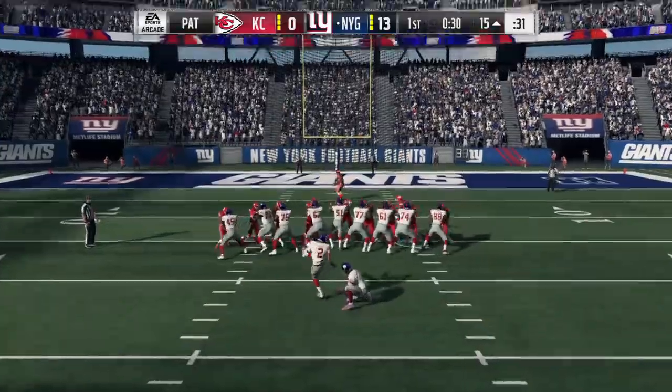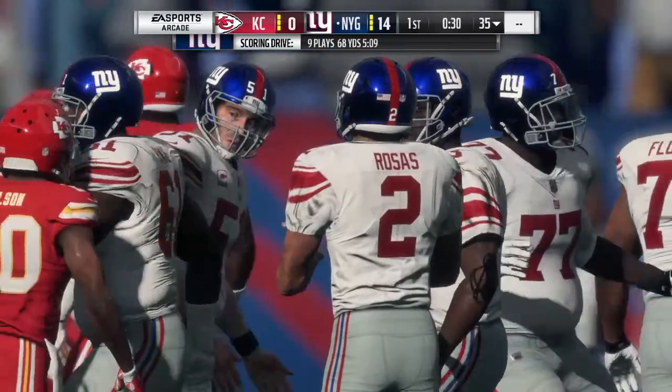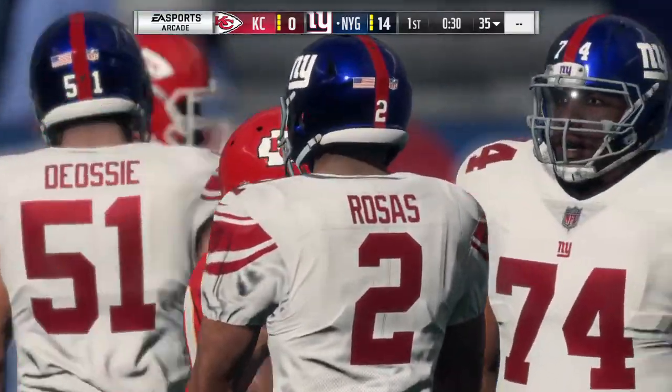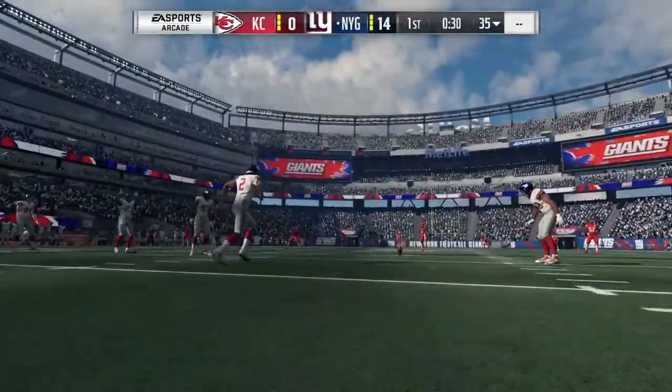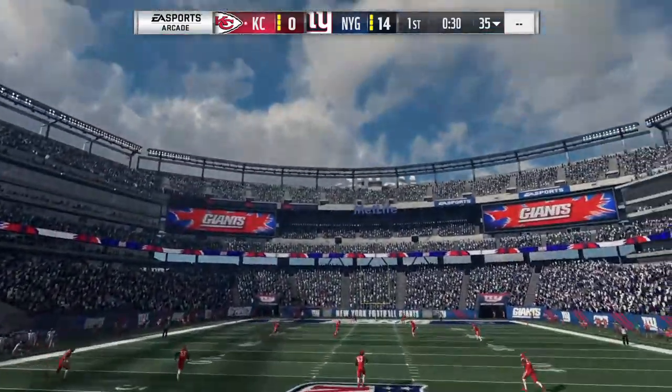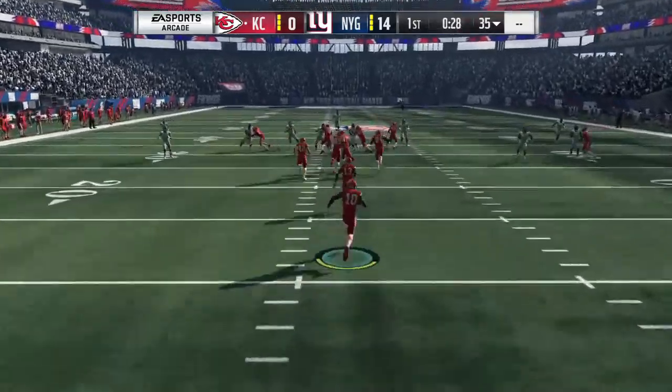And there you go. Nothing really too complex. Block, keep to your assignments, let them run it in. They did it. Fundamental football. Good blocking beats good tackling on that play. End result, touchdown. Rosas now to kick this one away. Tyreek Hill set to return it.